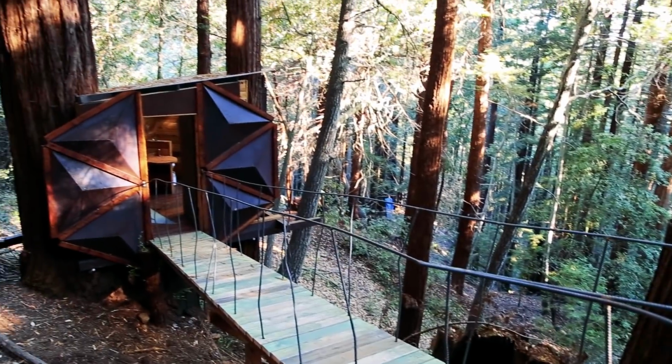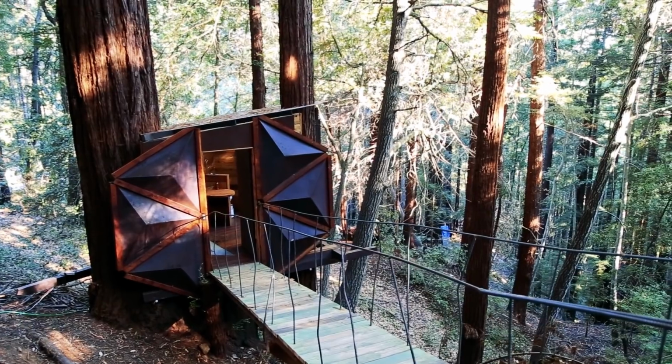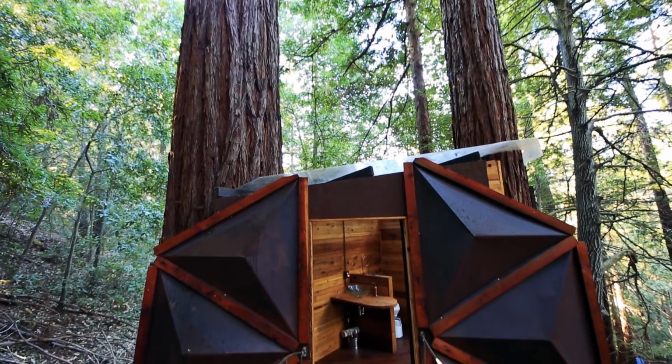But you've actually built a bathroom structure to go with this tree house, haven't you? Yes, we did. Okay, well, should we check that out before we climb up? Sure, let's do it. All right, after you.